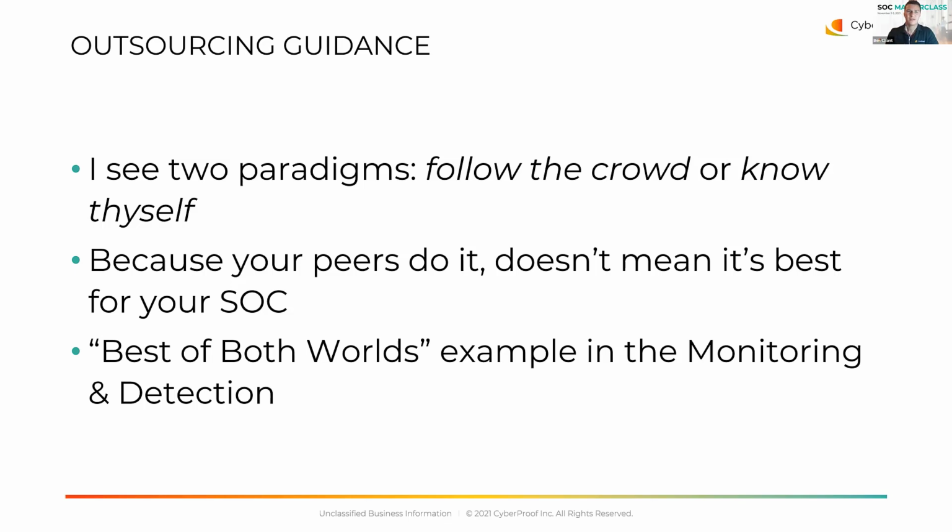And so I want to talk about this in just a moment, sort of in more detail. But Chris, how would you know which approach to take when? You mentioned previously that there are some occasions where you may use the follow the crowd approach versus the know thyself approach. Are there specific scenarios in which you would choose one versus the other? Is it due to level of maturity?